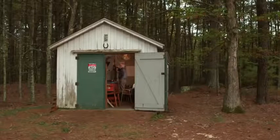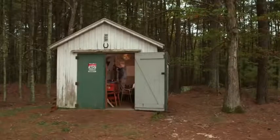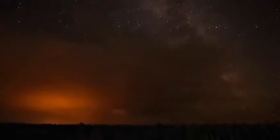And super powerful lightning produces not only Sprites, but other weird phenomena as well. There are actually a whole zoo of creatures up there that are caused by lightning. There's something called an elve, and it's like a pancake of light within the airglow layer, and it's caused by the radiation field from lightning. Then there is a halo, which is also a pancake shape, but at somewhat lower altitude. And then there are blue jets and pixies and a whole host of other optical phenomena that occur in conjunction with lightning flashes.